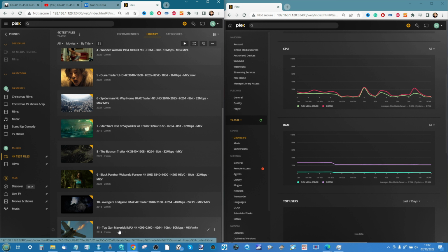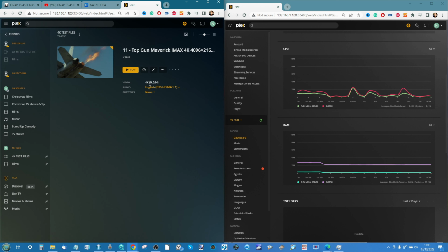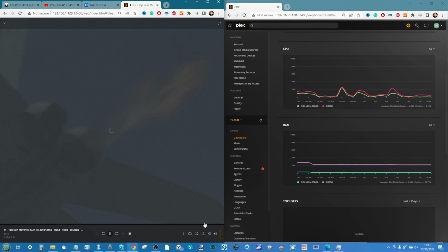This is Top Gun Maverick. This is an IMAX 4K native 265, but still 10-bit and an 80 megabits per second file. This is the densest one that we're going to go for in today's video, and I should highlight that in a lot of the mid-range Celeron powered 4Bs, this has been the kicker. This file is the one that wasn't playable. So I've not tested it on this system yet. Let's see what happened. Let's play that file now.